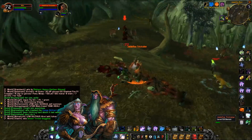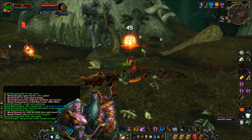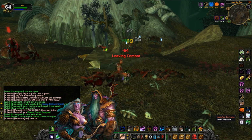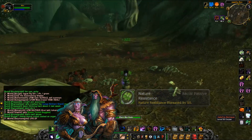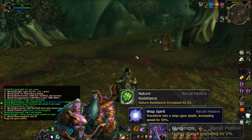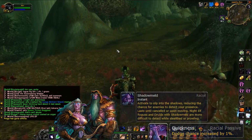Okay, let's talk about Night Elves. If you've chosen Alliance, I'm sorry, that's your first mistake. No, I'm only kidding, but if you've chosen to roll Alliance, then your only option is Night Elf. So let's talk racials. You have Nature Resistance, Wisp Spirit, and Quickness as passive racials. Your active racial is Shadow Meld.